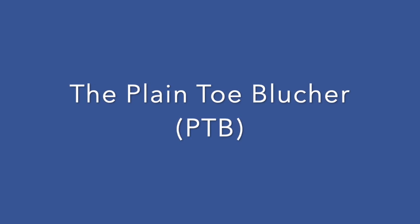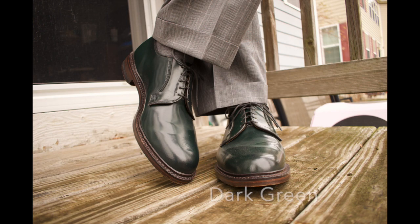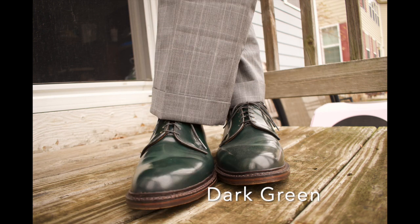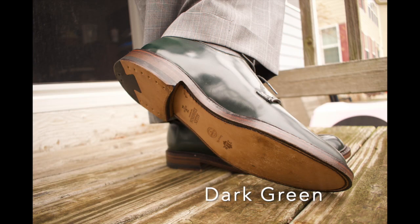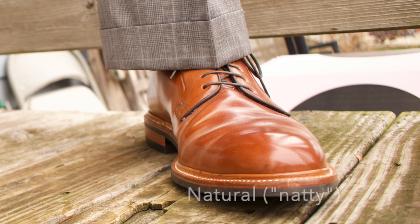Now we move over to plain toe Bluchers. Now PTBs are one of my favorite types of shoes, and I love them in shell cordovan. This is a really beautiful forest green shell cordovan coming from Horween. These are made by Allen Edmonds, and these are just a great PTB with a long history. I've really loved these a long time.